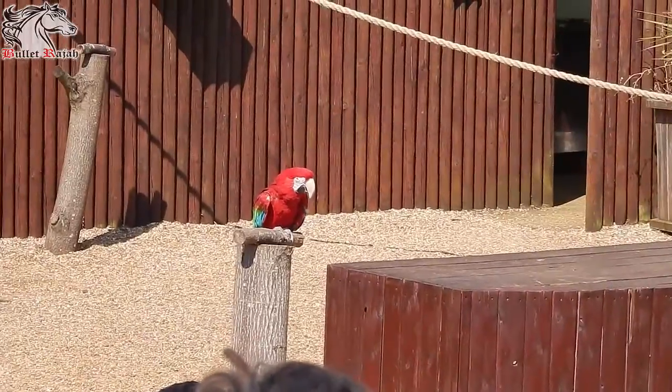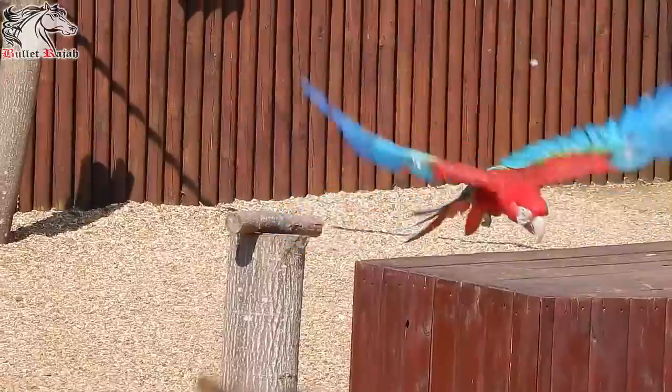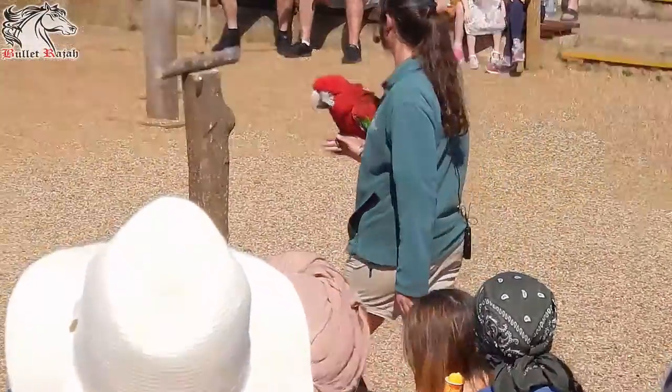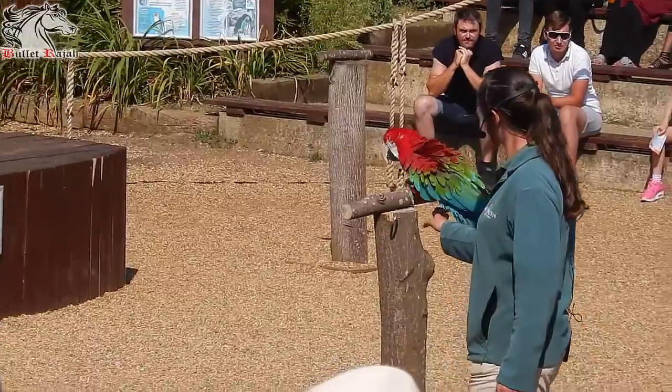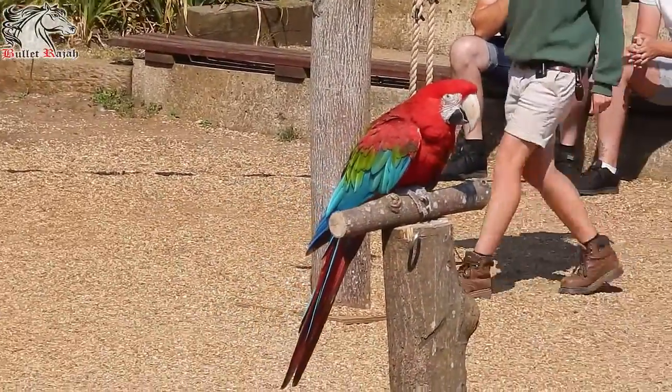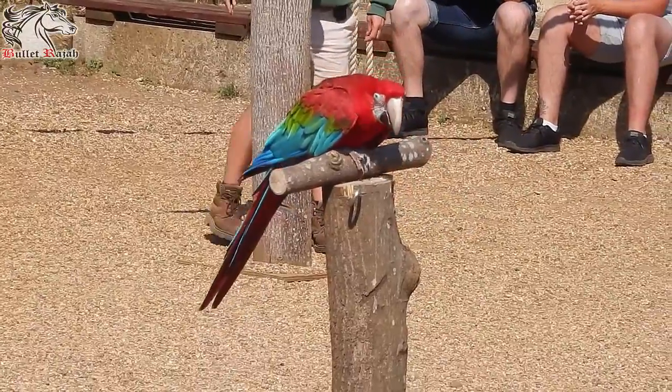Then when they come and match, you'll see that they point those tail feathers downwards and fan them out, so you use it as a braking system as well. So tail feathers are actually really, really important. For this reason, just like all animals, the parrots will actually molt their feathers once a year.